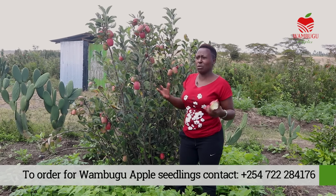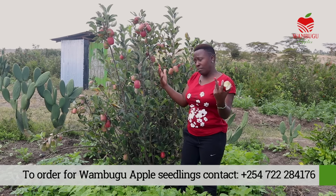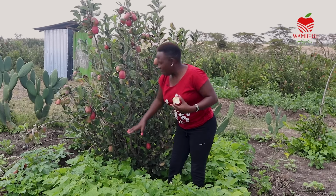So the yield is the same. We have the tall one, the tall Wambugu apple. So the yield is the same, the dwarf. It's only the dwarf will bring the fruits down. You harvest from this point up to the top. So the other top tree will harvest from the top.